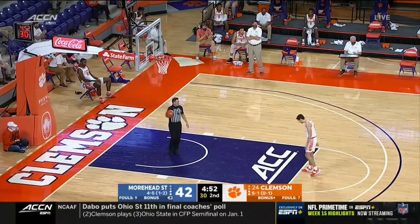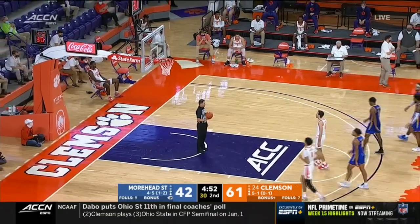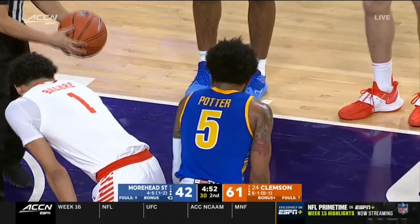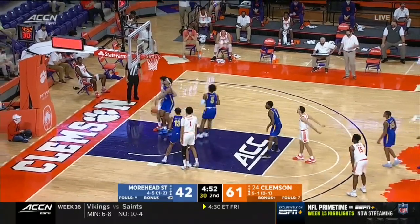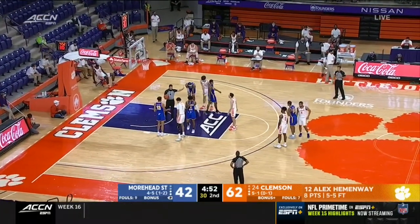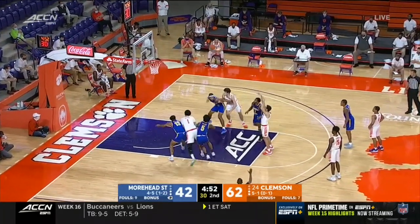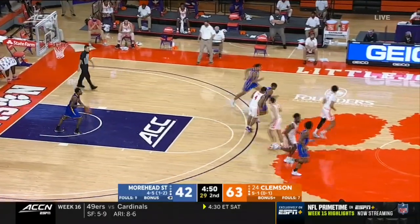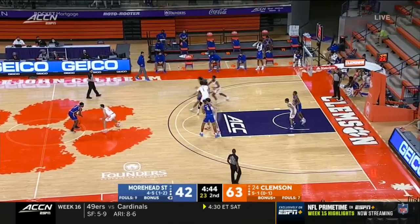Skylar Potter picked up a technical, so Hemingway at the free throw line. Now the 1-and-1, and Hemingway hits the first. Nine points today for the sophomore, 6 of them coming at the free throw line after Hemingway went scoreless the last 2 times out. And Clemson averaging 66 points a game.